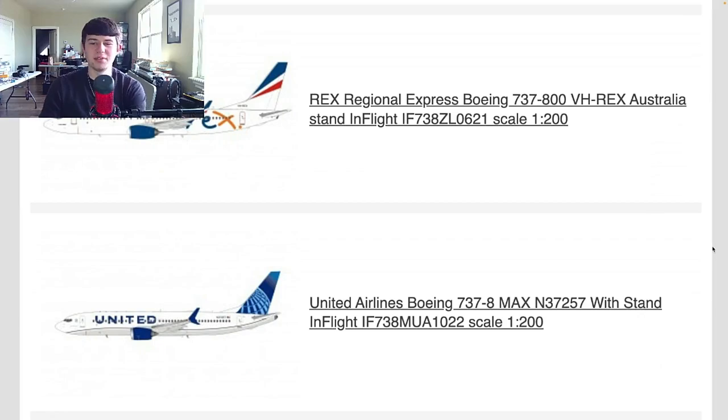There it is. The United Airlines Boeing 737 MAX makes an appearance. November 37257. Beautiful looking airplane. Definitely one I would be possibly interested in. The only caveat I would say is I have the 737-700 for United. And I still want to finally get a Southwest 1-200 plane and get some other different ones that, you know, I don't necessarily already have. So what I try to do with my 1-200 collection is start by sentimental value. So obviously all my American Airlines planes.